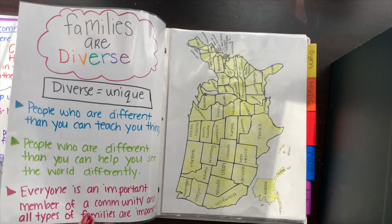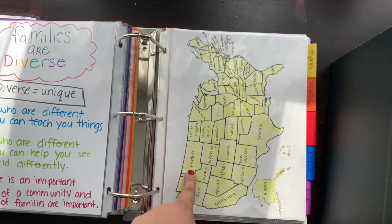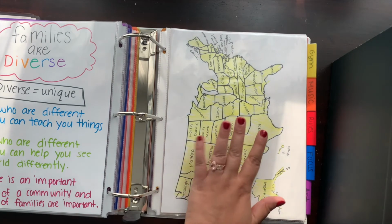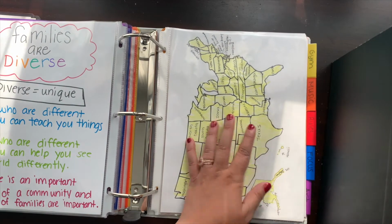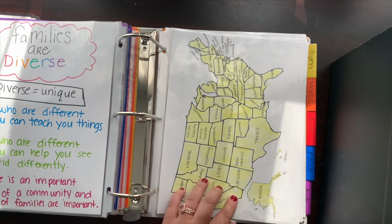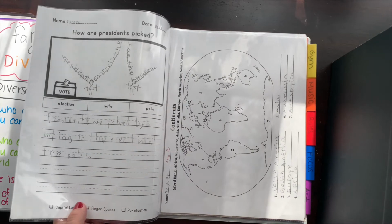Families are diverse, so we talked a lot about diversity. Here we did a mini unit study on the United States. We're doing a more in-depth unit on that this year. But when we read a book or could identify a place on the map, he got to color it in. He could have picked any colors. He picked the same color for all of them.